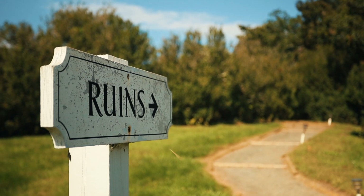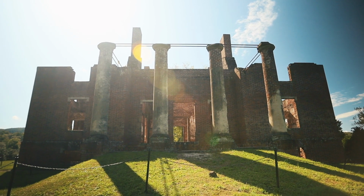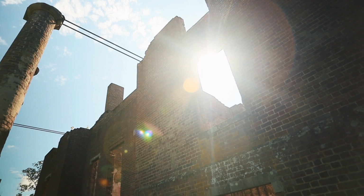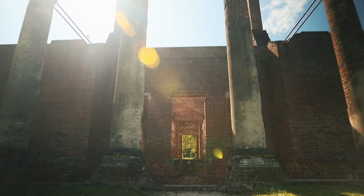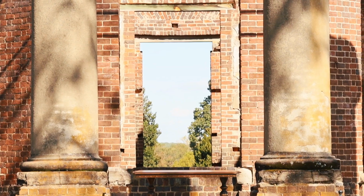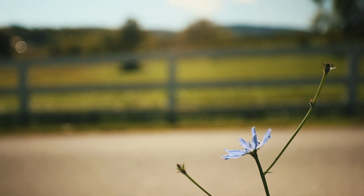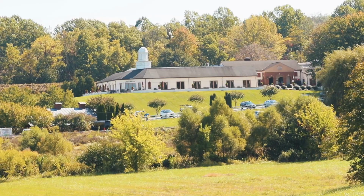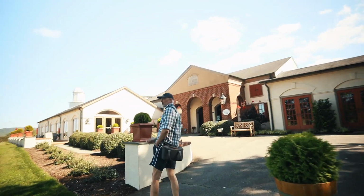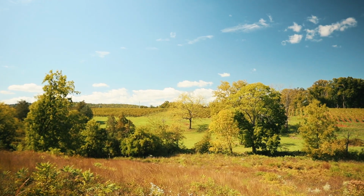The next morning I told Jean about some interesting ruins that weren't too far away, so we set off to go and explore them. This is a historic landmark called the Barbersville Ruins. It was designed by Thomas Jefferson for Governor James Barber, hence the name. It was built in 1814, but unfortunately was destroyed by a fire on Christmas Day in 1884. And wouldn't you know it, it happens to be on the same piece of land as another winery, the Barbersville Winery. What a lucky coincidence!